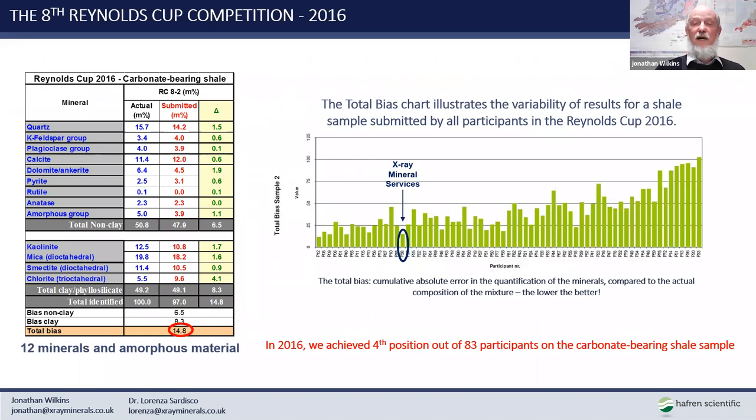This is how the homework is marked. The sample is analyzed, you report your results, they calculate for each of the identified phases the error in your answer. So for example, here we measured 14.2% of quartz rather than 15.7, so that gives you a variance of 1.5. They add up all the variances and there's your total, and so you can see that there is a spread of variance across the axis of this bar chart here. Some people you can see have significant variance, others, us included, slightly smaller for this particular sample.